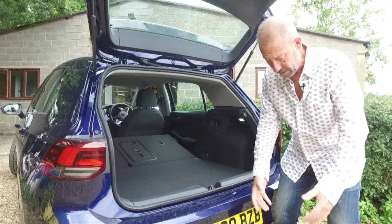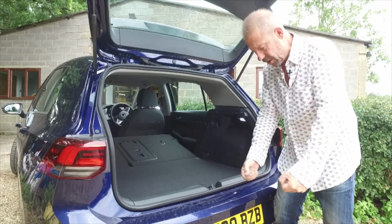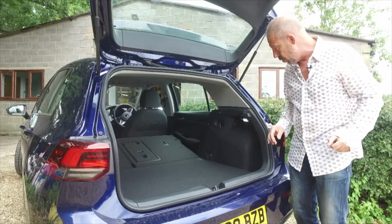And the one thing we always check, if we've got some heavy loads, you're only going to have to lift to there, and then you can actually get it across. So it's not as high. It's only just above my knee. I like this. It's really cool.